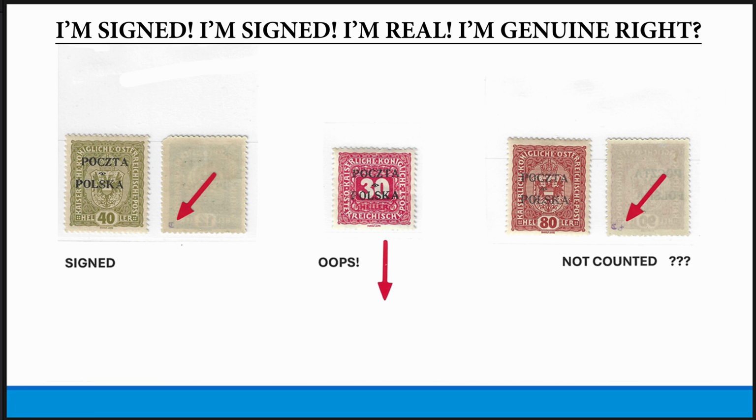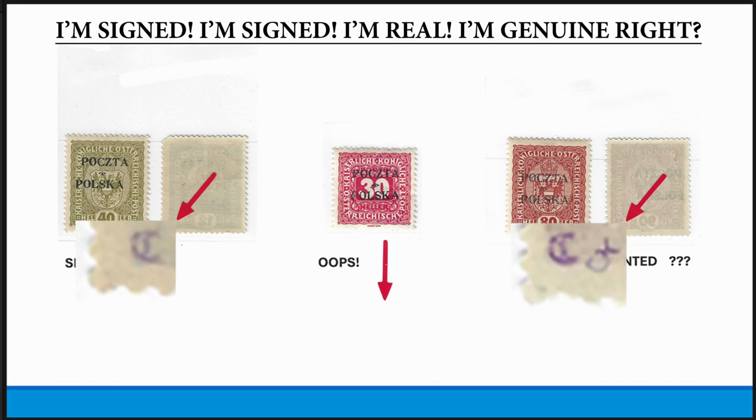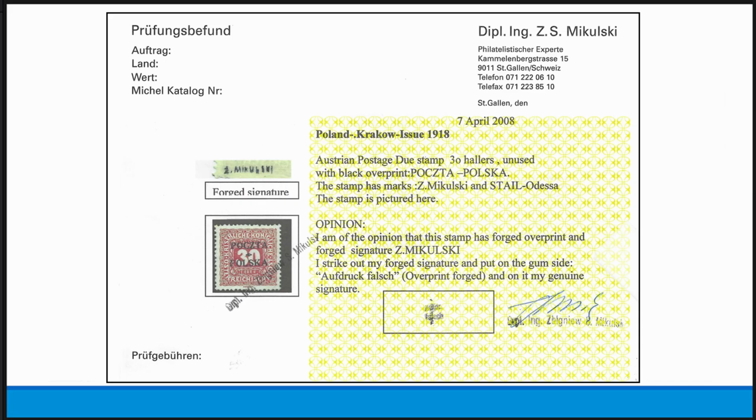We'll move in now to authentication of stamps. These are among the Krakow overprints. Scott Catalog warns about counterfeits. Fisher warns about counterfeits. And what we like about this is I'm signed, I'm real, I'm genuine, right? Well, here's the particular postage due stamp, and Zbigniew Mikulski, now deceased, who was a well-known expertiser of Poland stamps, Ukrainian stamps. He says on this, I'm of the opinion that this stamp has a forged overprint. And while I have you on the line, my signature is also forged.